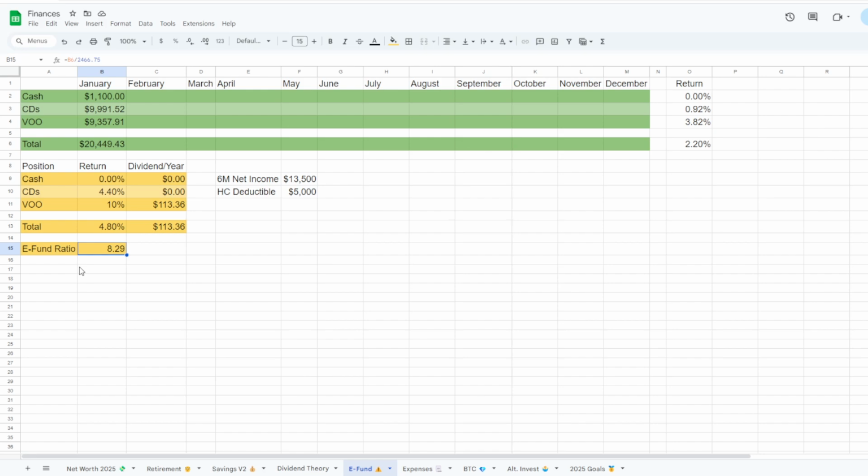My eFund's doing good, returning 2.2% this month. Of course, that return is going to be cumulative, so we're just going to see how it goes throughout the year, and hopefully it outpaces inflation at least. But that is it for today.